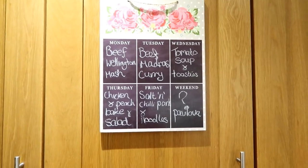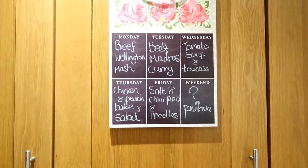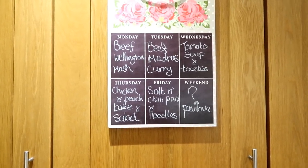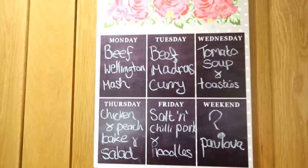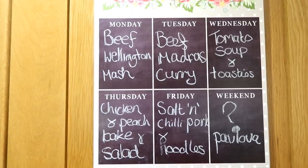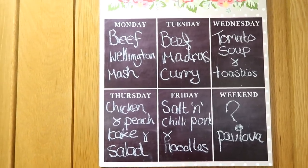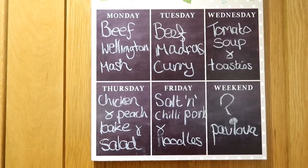So I should have probably said, I went to Lidl and I spent £76 in total. And then I also went to Poundworld and Home Bargains for a few other little bits as well that I'll show you. So for the week, we're going to have this Monday beef Wellington and mash, and we'll have that with some greens and whatever vegetables to use up.